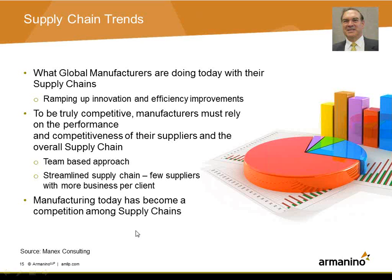So when you think about the supply chain, what are global companies doing today? Well, they're looking at ramping up innovation. And innovation is different ways of doing something that is going to reduce your costs, improve your lead times, and improve your quality. And at the same time, you want to try to see efficiency improvements in your organization that's going to make you be more profitable.